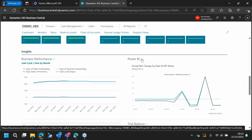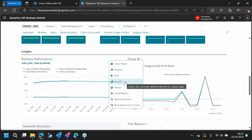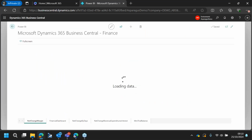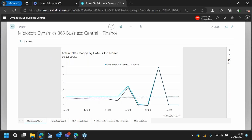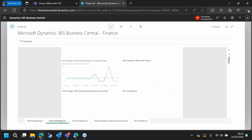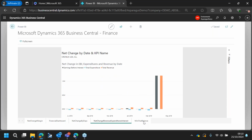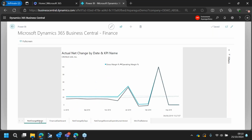What you would be able to do is select expand here. Instead of leaving Business Central, it is going to give you the same look and feel as if you were in Power BI, but you're not actually leaving the Business Central application. Then, based on the reports that you have created and attached to Business Central, you would be able to view those reports. The one report you're looking at now does come standard with Business Central. It's known as a content pack that can be connected to Business Central.